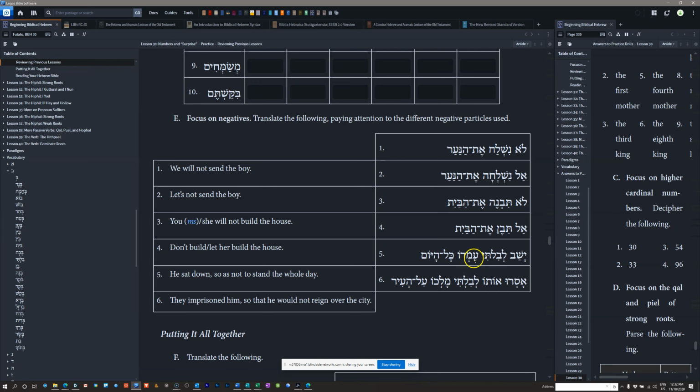If I didn't know that this was an infinitive, I wouldn't know that this is a kametz chatuf, which means I wouldn't know whether this was vocal or silent. So a lot of this has to do with just knowing that after levilti, you're going to get an infinitive most likely. Okay, so that's what enables me to read this as a kametz chatuf and a silent shva. Amdo, that would be to stand. So this is either him to stand or to stand him, so that he would not stand, in order that he not stand all the day or the whole day.